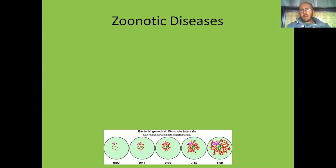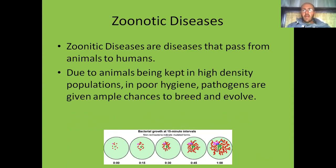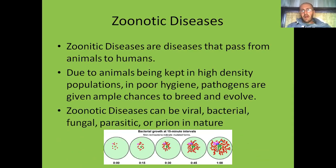So something that's come up a lot lately, of course, is zoonotic diseases. We're in the middle of a COVID-19 outbreak, which is in itself a zoonotic disease, reputedly started by interactions with bats. So what is a zoonotic disease? Zoonotic diseases are diseases that pass from animals to humans and vice versa. Due to animals being kept in high density populations and poor hygiene, pathogens are given ample chances to breed and evolve. And zoonotic diseases can be viral, bacterial, fungal, parasitic, or prions in nature.